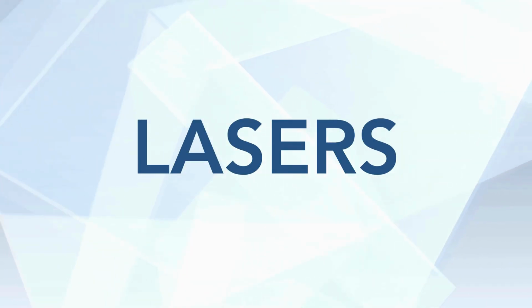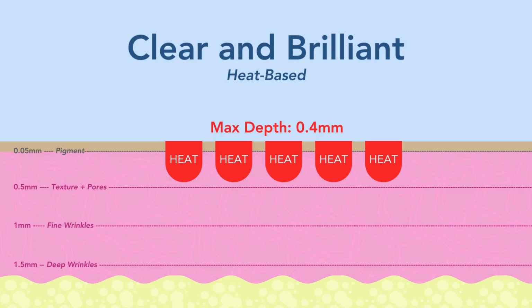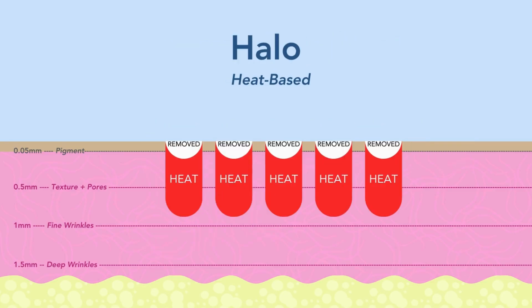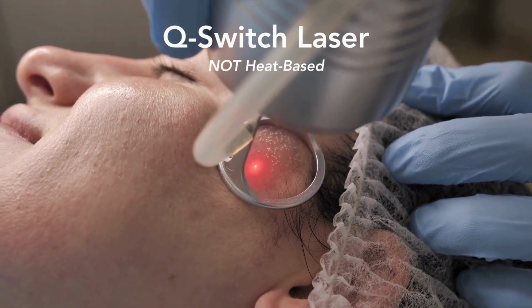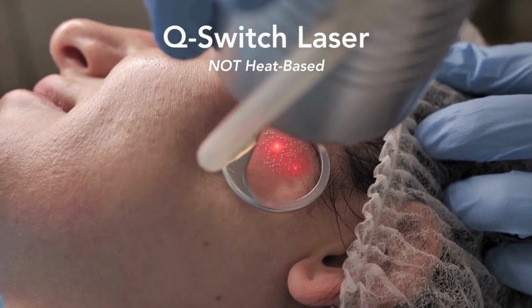There are also laser treatments you can use for melasma. Commonly, we use Clear and Brilliant, Fraxel, and Halo. All of these lasers are heat-based, so they can also worsen melasma if not used correctly. One laser that I really like for melasma is called a Q-switch laser, and that is not heat-based, so it's not likely to inflame or worsen your melasma.